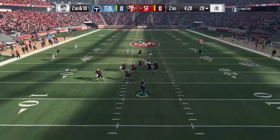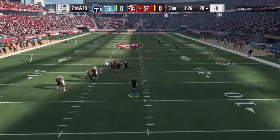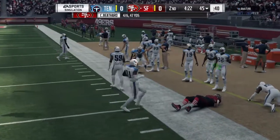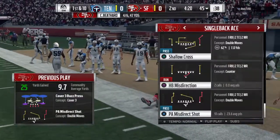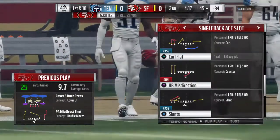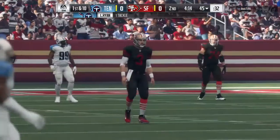The play fake. He'll look to throw. Toward the sideline, and look at that catch. Dragging the toes, and that's going to be a first down. Well done. A really nice gain of 25 yards.